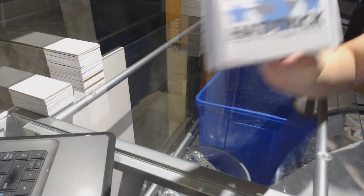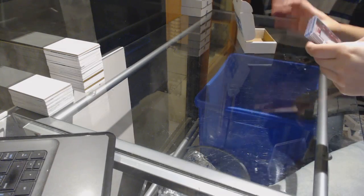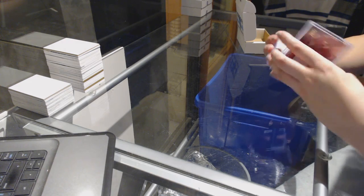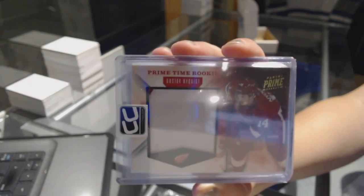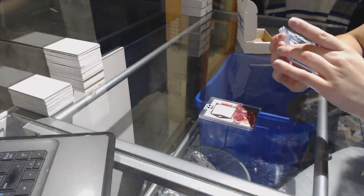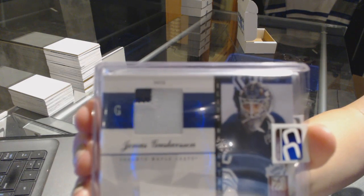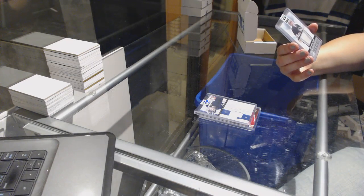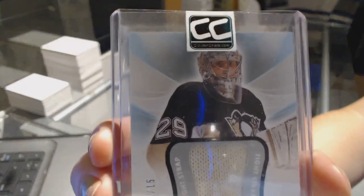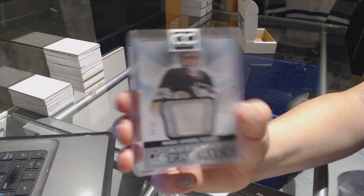On to box number 30, which belongs to P123. We've got a Prime rookie patch, number to 25, Gustav Nyquist. Jonas Gustafsson. And we've got an Authentic Moments fight strap number to 15, Marc-Andre Fleury.